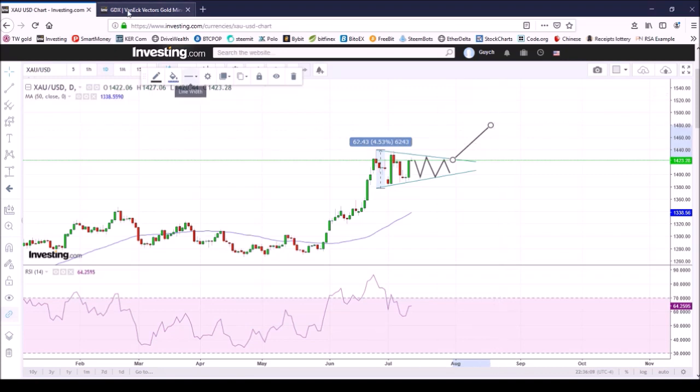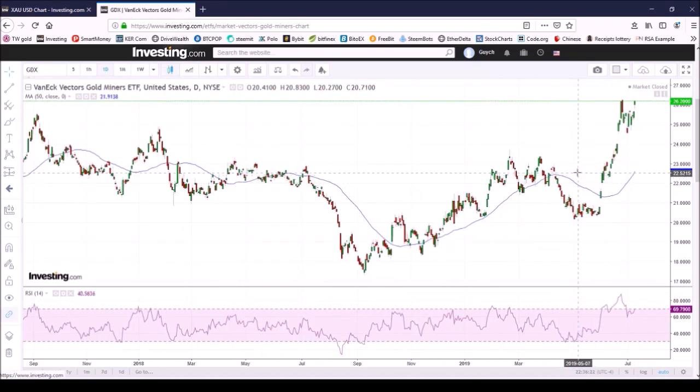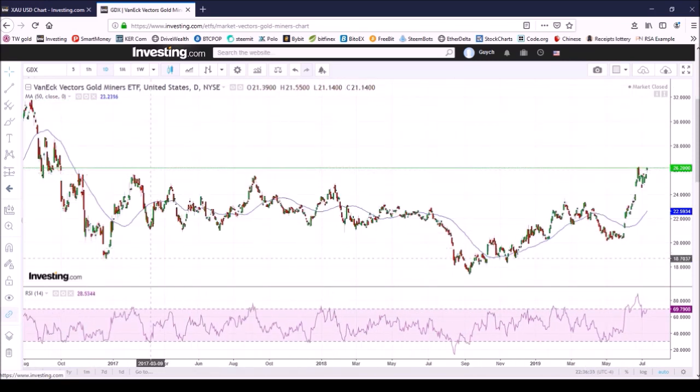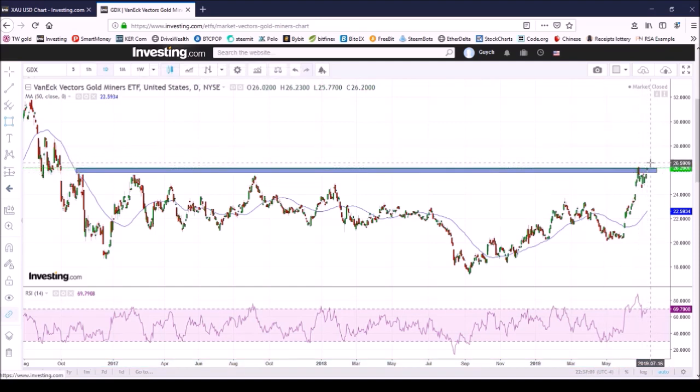For now, I also want to talk about the gold miners, GDX. The reason I want to talk about it is because yesterday there was an attempt by GDX to again break out of this resistance zone at around $26. And actually this resistance zone has been active for a very long time, all the way since October 2016.